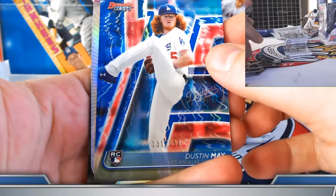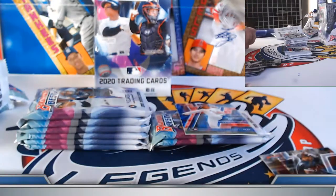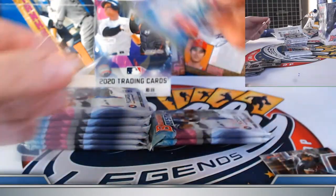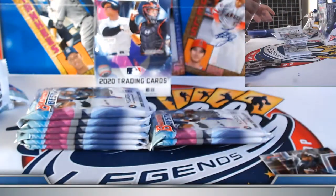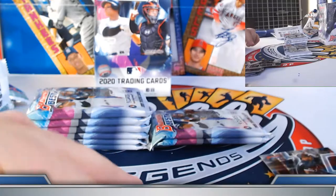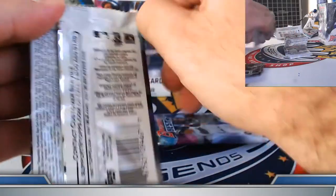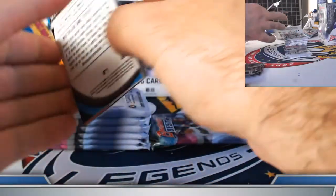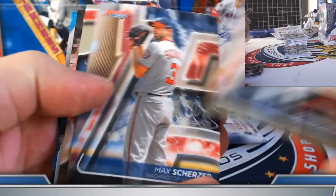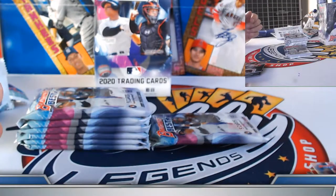Dustin May, blue, 131 out of 150. Aristides die cut rookie and Trent Grisham rookie refractor. Think we got the purple, Dustin. So I had a couple of parallels for the May spot here. Let me get them back on the auto side. Nick York, franchise favorites, Max Meyer, prospect refractor. Ah, more than welcome, Michael, and likewise, thank you, good sir.